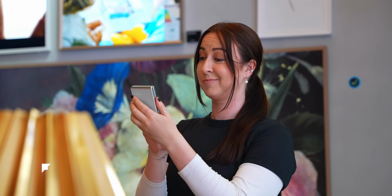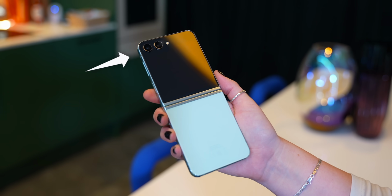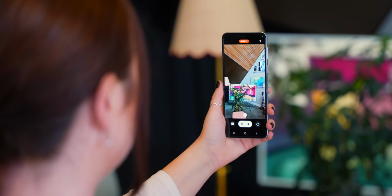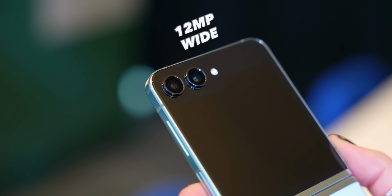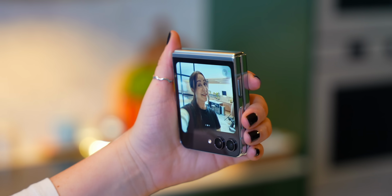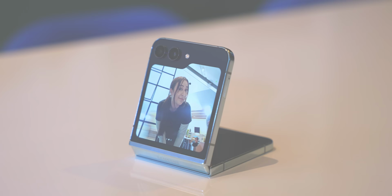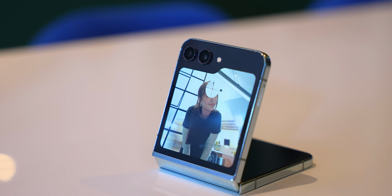But aside from the cool customization and loads of widgets, there are of course the cameras on the cover screen too. And I was really surprised and actually disappointed to see that there were hardly any upgrades to them. So we still have the 12 megapixel wide and 12 megapixel ultra wide cameras. However, now, because of the new larger cover screen, it's probably one of the best phones to take videos, selfies, or even group pictures with because of how easily you can see what's going on. And I can see this being a feature that once you start using, you'll never want to stop using.